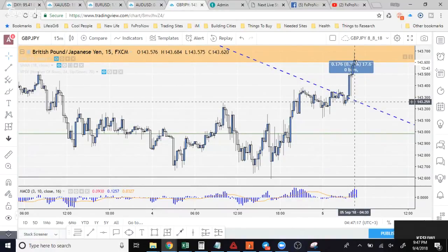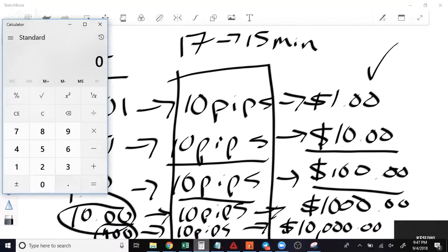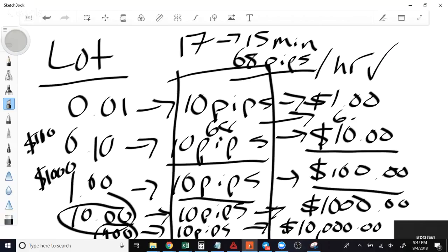So essentially, just imagine being able to get 17 pips in 15 minutes, right? So let's just say we were to calculate that in hours. So 17 times 4, because it's 15 minutes, right? In an hour. So 68 pips in an hour, let's just say. So just imagine it would be 68 here, which would bring this to $6.80 in an hour. That's not that bad.